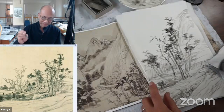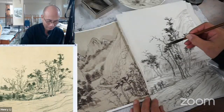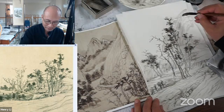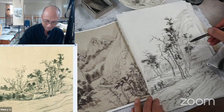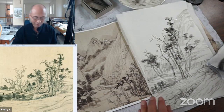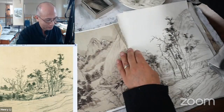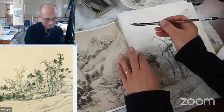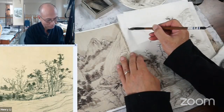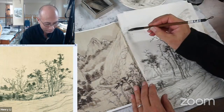You don't have to copy this. Okay, I'll just show you the technique. Okay, just cross the tree because this is light. Cross the tree is fine. Okay, now I do this side. I just use some outlines dry and then some wet. We'll do that. And the ridge of the mountain is most important. The dragon vein concept.